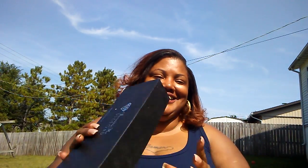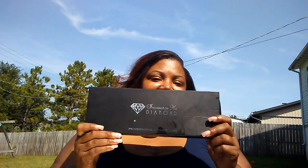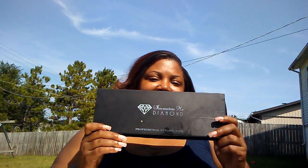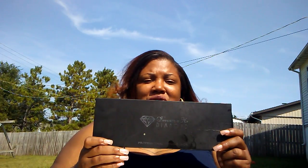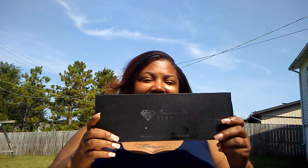I was sent the Irresistible Me Diamond Flat Iron, y'all. It comes in this beautiful box that has been well used. I'm trying to cover up the damage with my hand, y'all. I'm trying to hide it from you because I keep it in the box, but I use it all the time. So, yeah, okay. That's the packaging right there.